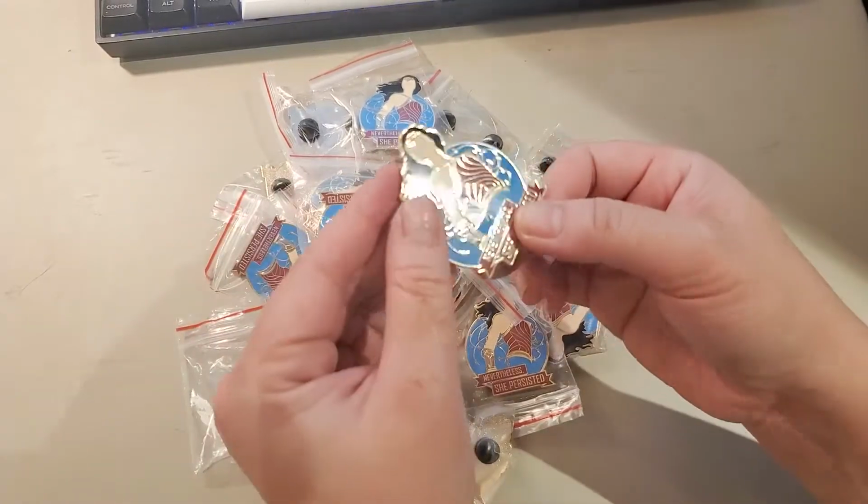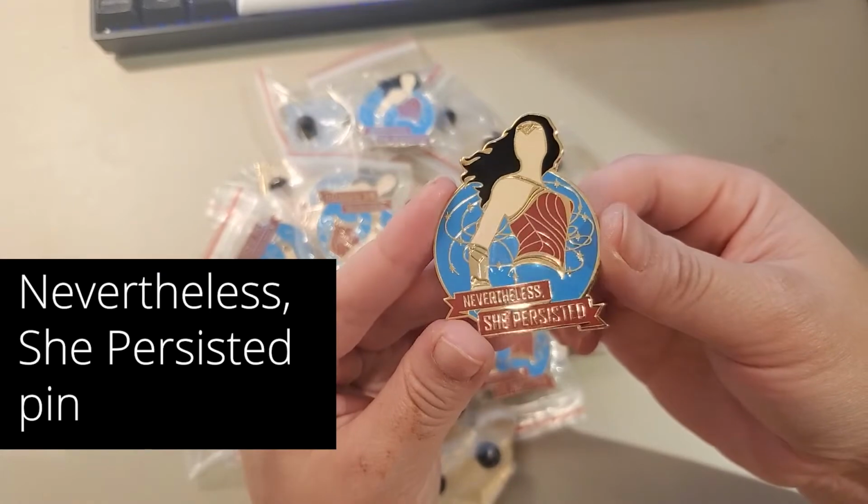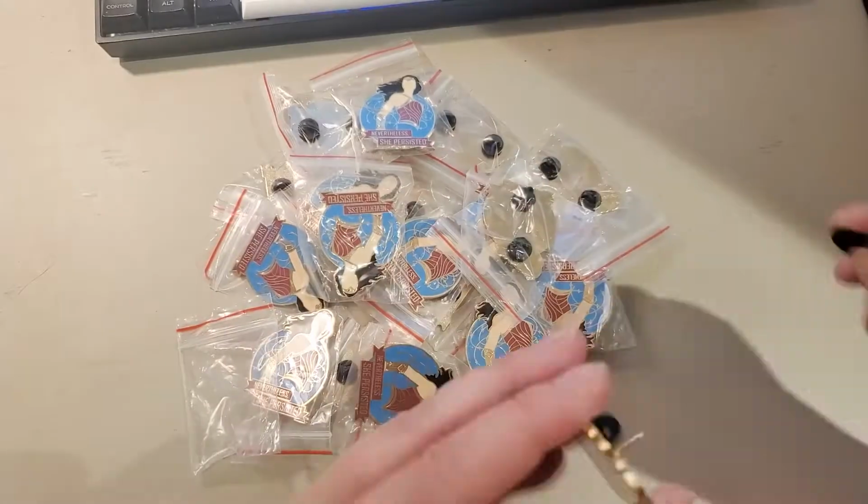And same as my other pins, these Nevertheless She Persisted pins need to be taken out of their baggies and have their pin backs removed, and then attached to the backing card, which I also designed.